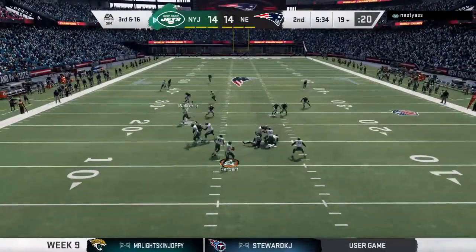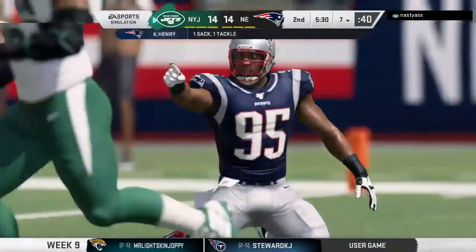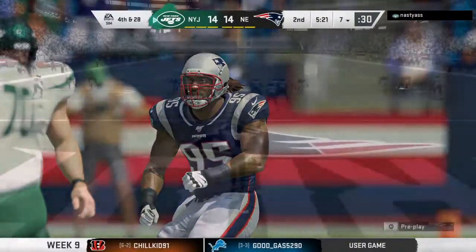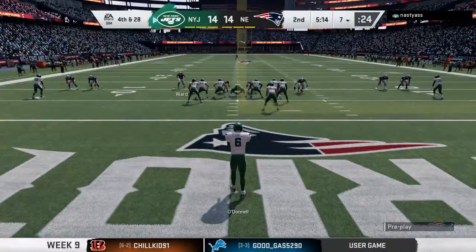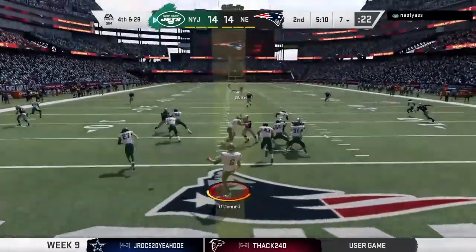Looking to throw. Herbert. The Pats are going to get there. Down he goes. For a rookie first-rounder, he's made a huge impact on this defense, but that tells me that they had a plan for him when they drafted him. Just turn him loose, do what you do best, go get the quarterback.